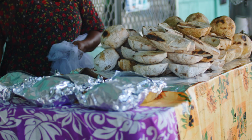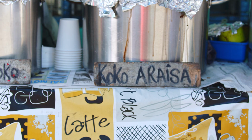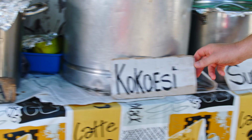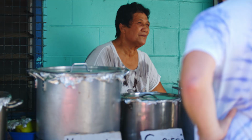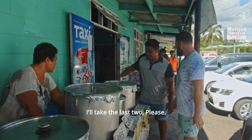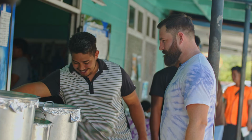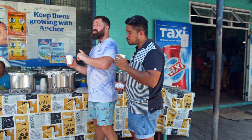So here we've got a lot of different staples for breakfast. We've got things like kokoa raisa, kokoesi, supoesi, suafai, but the one we're after here is the Vaisalo. Vaisalo really is the ultimate food on the go. This is the kind of thing you grab if you're going out the other side of the island, or if you've got an early morning ferry. You know, people crowded in a van, they're all going to be drinking something like Vaisalo.